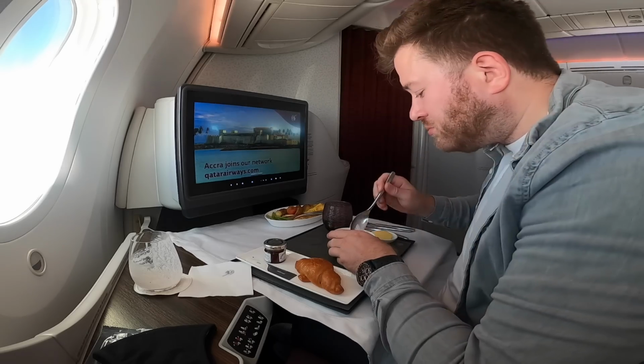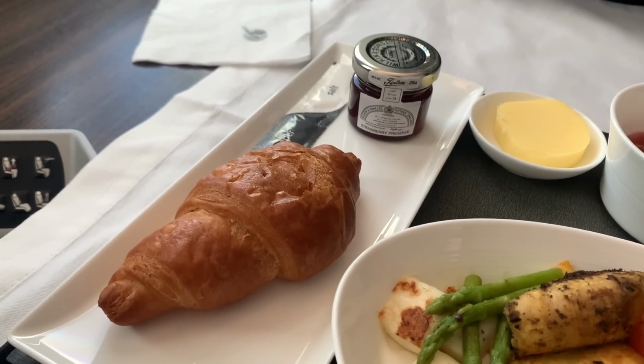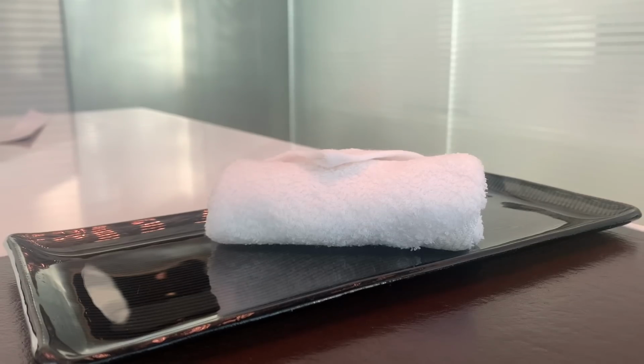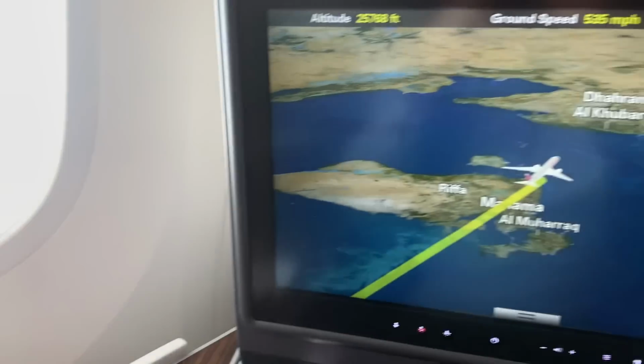There was also a croissant, but I never find these to be very tasty in flight, and it wasn't great to be honest. I was then provided with a wet wipe. It's a shame that they've not reintroduced the towels, which they've done on many of their other flights, hopefully soon.